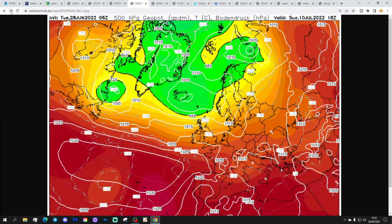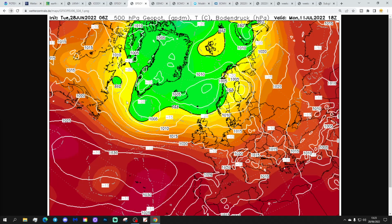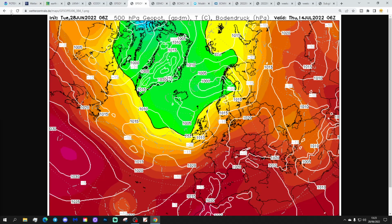Again, similar to the midnight run, the second week of July starts to see that high pressure begin to slip a little bit, beginning to allow some lower pressure to come in from off the Atlantic Ocean. And we finish up actually looking a little bit more unsettled, with low pressure there by the 14th of July into the north and west. So the first week of July gives a nice spell of warm, dry weather. Second week of July begins to break that ridge down.